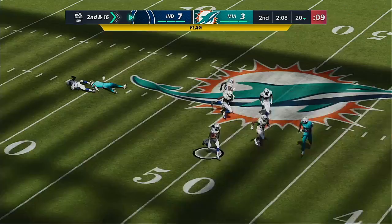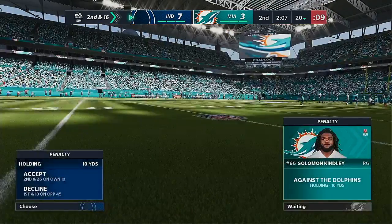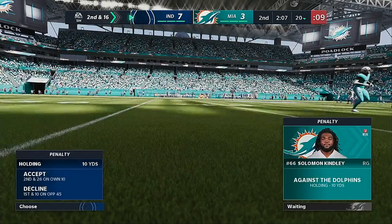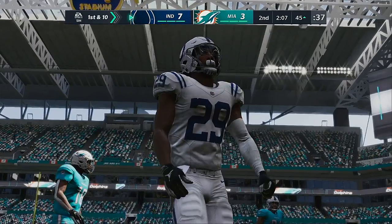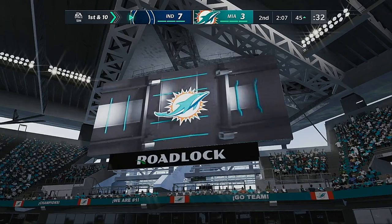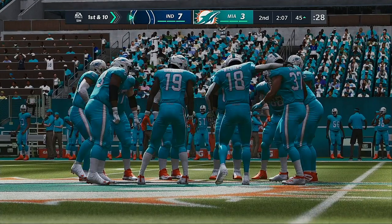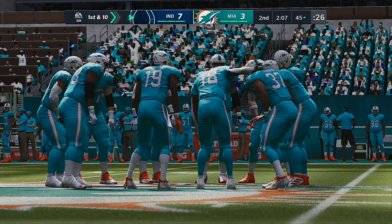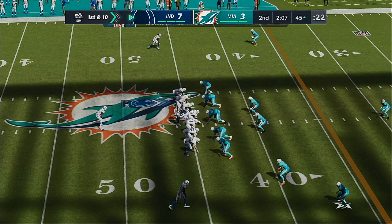Into heavy traffic, and it's intercepted. Picked up by Malik Hooker, and he returns it into enemy territory down to the 45-yard line. So they elect to decline it. And why not? Just go ahead and let the play stand, and they'll take that. So the special teams penalty cost some yardage there as they come out on first and 10.